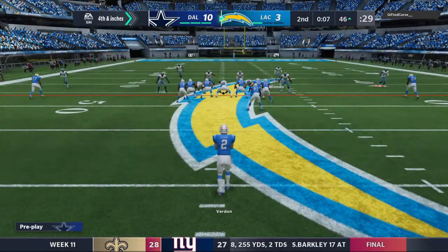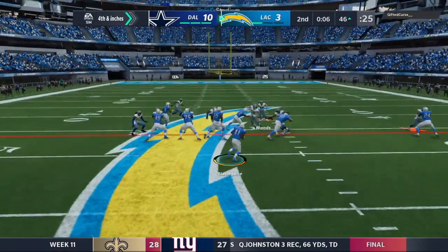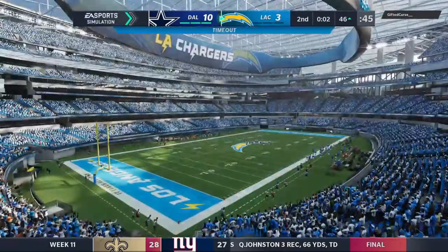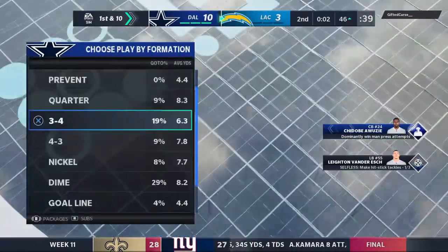On is the Chargers punter now, as he should be able to pin him back deep here with his first punt. And it's a fake here, 4th and inches. And the gamble pays off. They get the first. They're going to get a timeout with 2 seconds remaining in the second quarter.